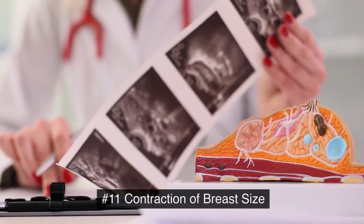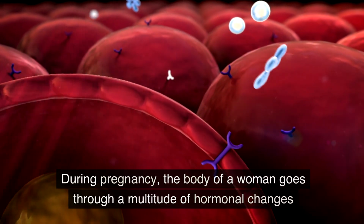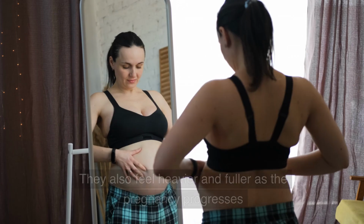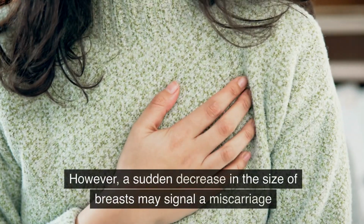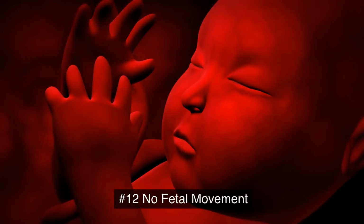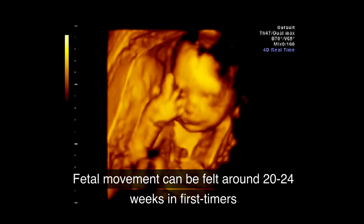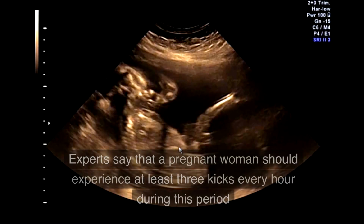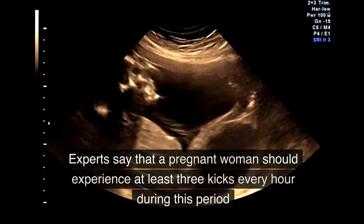11. Contraction of breast size. During pregnancy, the body of a woman goes through a multitude of hormonal changes. Breasts go through a transformation and become more sensitive. They also feel heavier and fuller as the pregnancy progresses. However, a sudden decrease in the size of breasts may signal a miscarriage. Number 12. No fetal movement. Fetal movement can be felt around 20-24 weeks in first-timers. As the fetus starts reacting to sound, light, and pain, experts say that a pregnant woman should experience at least 3 kicks every hour during this period.